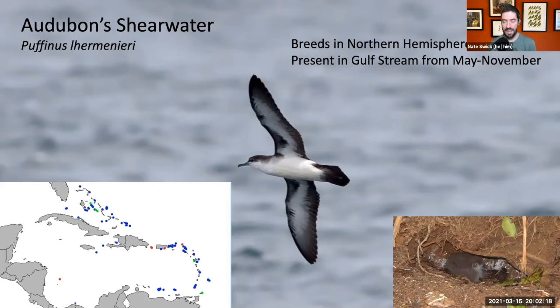A lot of times these birds nest in mountainous areas. A lot of the islands in the Caribbean are volcanic in origin, and so they're very tall, even if they're not very big. There's a lot of room up in the high elevations for them to nest. So they bury themselves in the nest and have a big old chick, usually one chick per pair. You can see a photo of that in the corner.